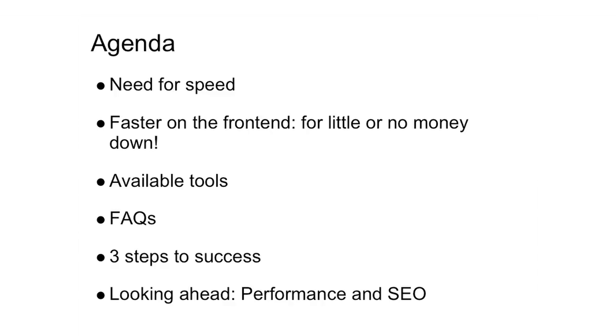Then we'll look at the available tools. These are things like site performance and Webmaster Tools, as well as page speed. Next, frequently asked questions, and then recapping the 3 steps to success. And then we'll summarize by looking ahead and talking about the importance of performance and how it can apply to the SEO industry as a whole. So let's get into the need for speed.